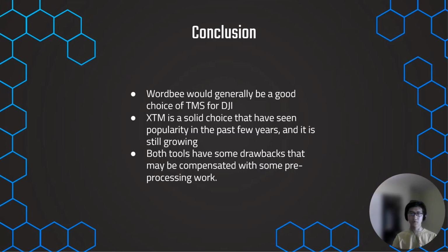Thank you, team, for talking about the detailed specification in the scorecard. Now we have the conclusion for our project, the TMS evaluation project.